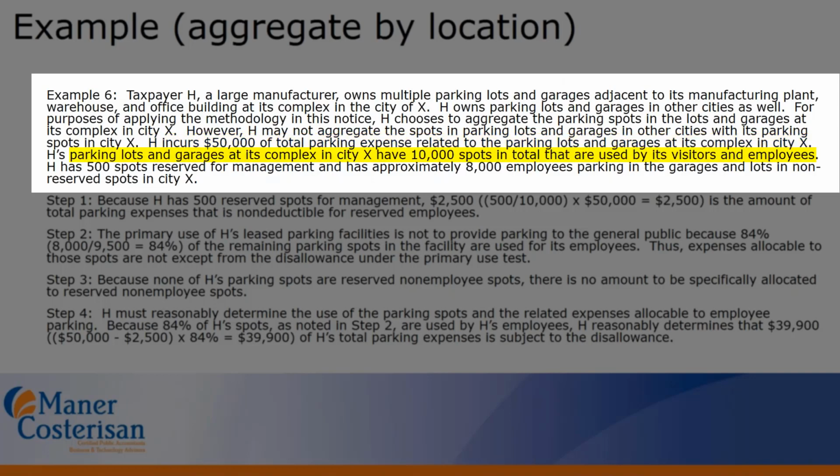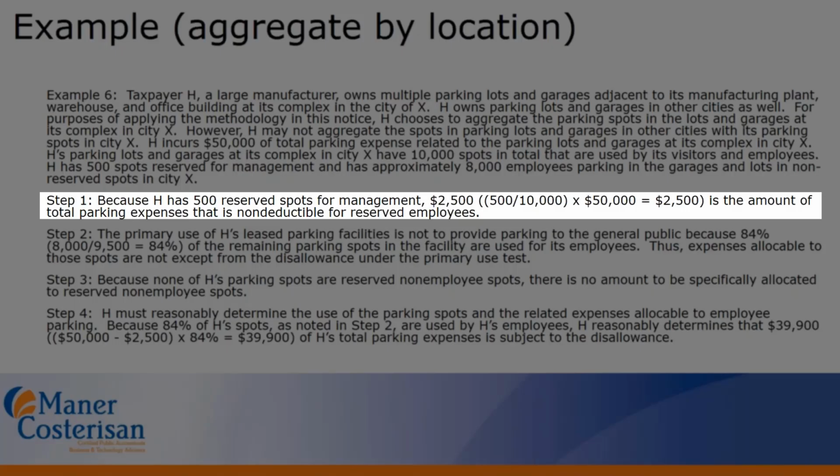H's parking lots and garages at its complex in city X have 10,000 spaces in total that are used by its visitors and employees. H has 500 specifically reserved for management and has approximately 8,000 employees parking in its garages and lots in non-reserved spots in city X. The first step, again, we look at the amount that are specifically reserved.